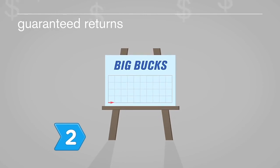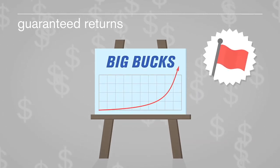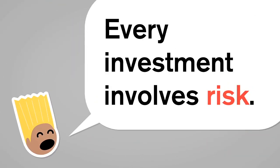Step 2. Be wary of an investment pitch that guarantees a certain return or promises spectacular profits, what fraud fighters call phantom riches. No legitimate salesperson can make those kinds of promises. An ethical broker will admit that every investment involves risk.